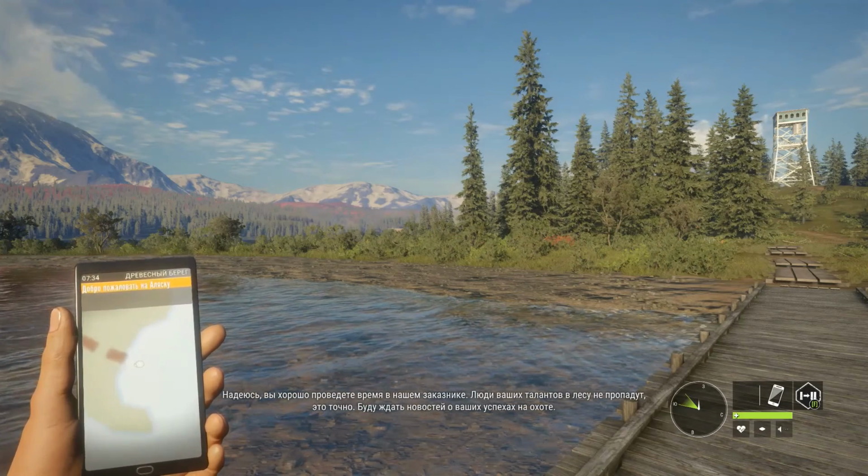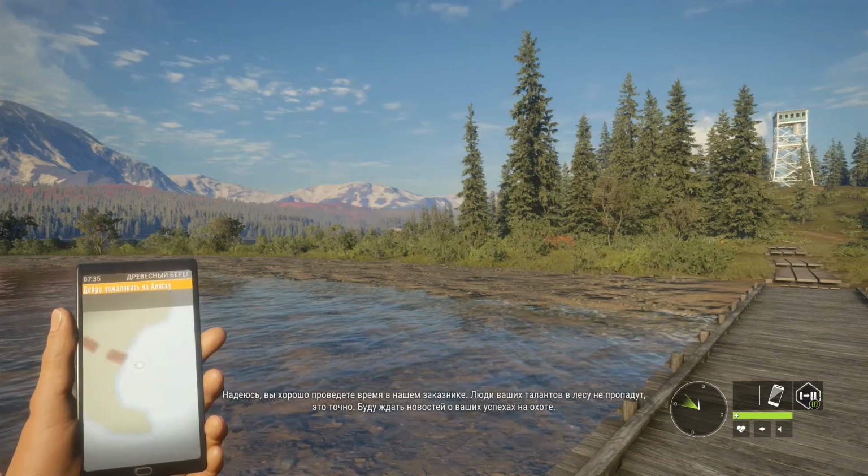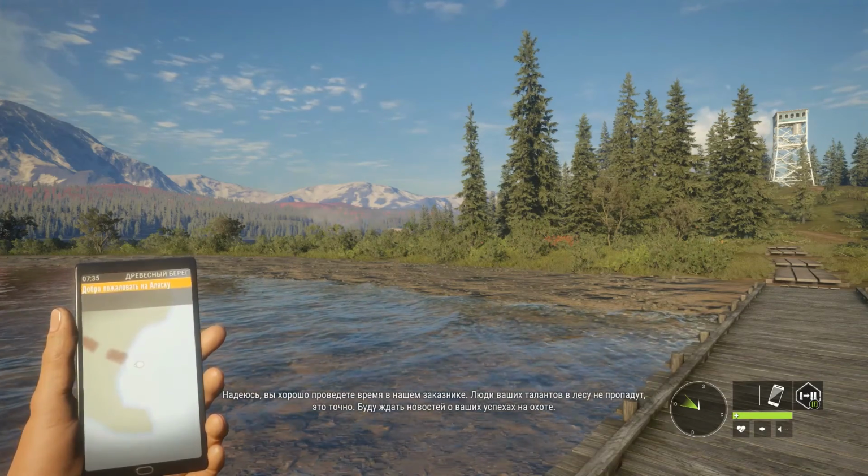Enjoy your time out in the reserve. I'm confident that someone of your ability will find their way around, no problem. I look forward to seeing the results of your hunts.